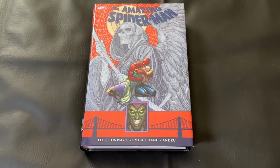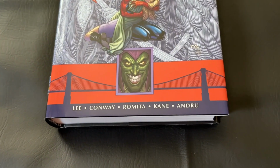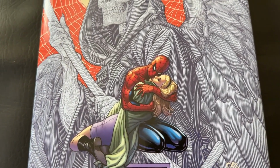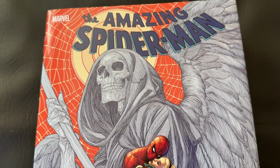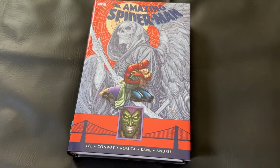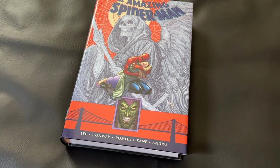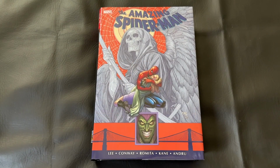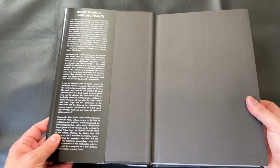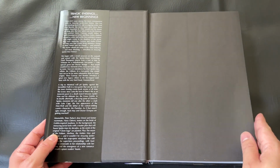Rounding out my comic book haul for August 2023, we have the Amazing Spider-Man Omnibus Volume 4 from Marvel Comics. This is an omnibus reprint and one I have long anticipated. I have volumes 1 through 3 and volume 5, and I've just been missing this key chapter for so long. When I first heard they were reprinting it this year, I could not wait. It was definitely one of my most anticipated books this year.